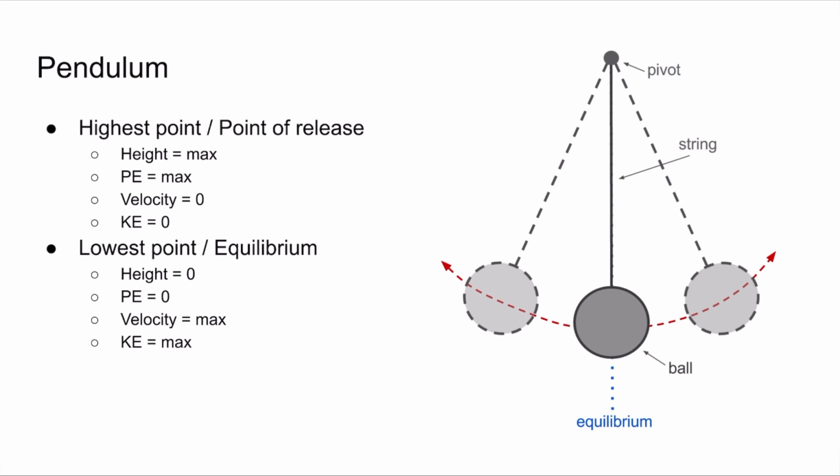Now, another big concept you need to know is pendulums. So pendulums are those things with the ball, and when you release it, it swings back and forth, right? So basically, at the point of release or the highest point, the pendulum's potential energy will be at its max, and there will be no kinetic energy. But once the pendulum reaches its lowest point, all that potential energy has been converted into kinetic energy. So at the lowest point, there will be zero potential energy, and kinetic energy will be at its max.